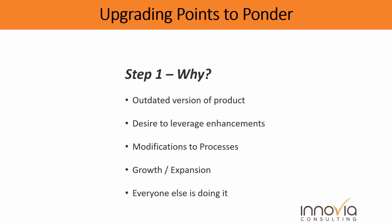We want to focus on justifying why and what's the investment. It's a big investment when you invest in NAV, and it's core to your business, so let's have really significant business reasons, ROIs, values that say this makes sense to us.